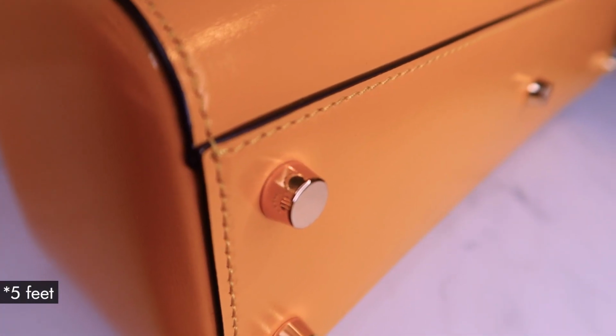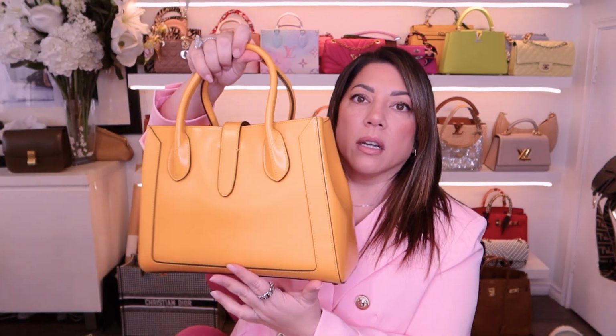This one has four feet at the bottom. All right, so it is a really boxy style. That's the back, no pocket. The sides, you can manipulate them a little bit. It's a small tote. It's similar to the small on-the-go tote. I will do a comparison a little bit later.